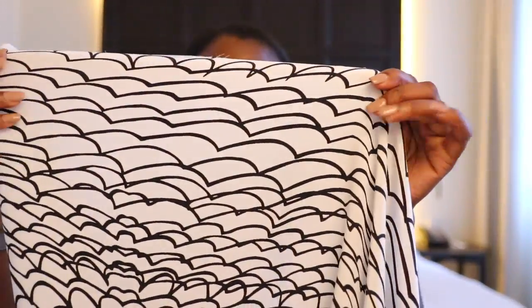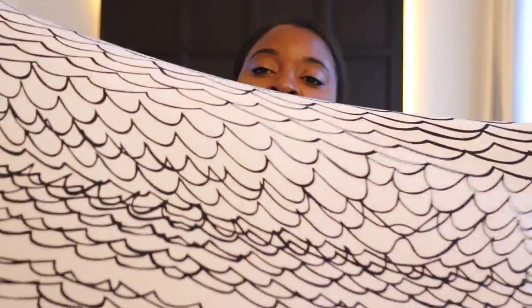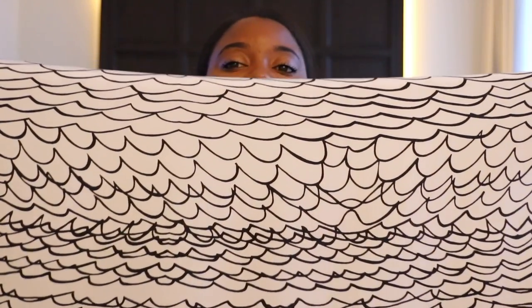It's a printed silk. I got 5 yards of it. And it's basically like a scribble drawing of waves. This basically looks like one of my old notebooks, and I really, really like the whole hand-drawn feel to it. So this is why I picked that up. I think it was like $14 a yard, and I picked up 5 yards of this. And that is all I picked up from Mood. I think I was very, very restrained. I'm very proud of myself.